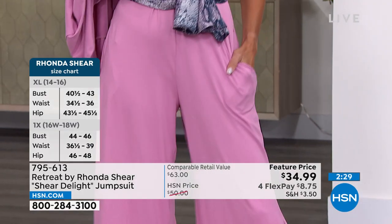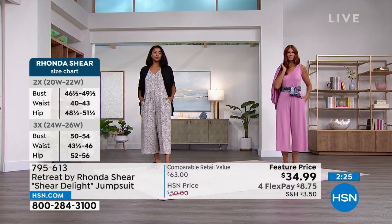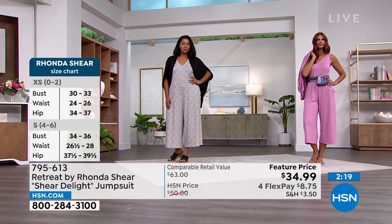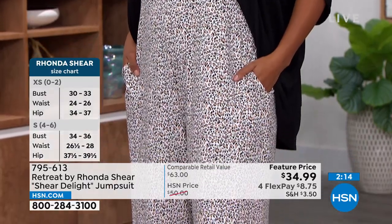And just for reference too, the ladies are pretty tall, so Sonia is 5'11", she's in the average length, which is 23 inches. Kenya is 5'10". Sonia is wearing the extra small, and Kenya is wearing it in the 1X. We have extra small through 3X on this, petite and average.